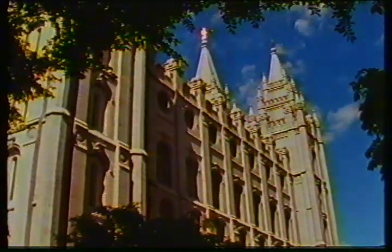The 6 spires of the Mormon temple soar into the sky above the center of town. They stand as a monument to the hard work and vision these Mormon pioneers had. The temple took 40 years to the day to complete.